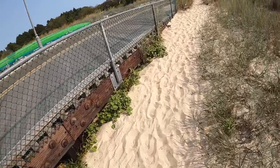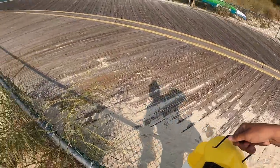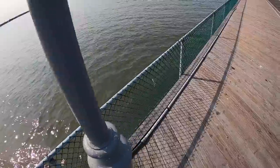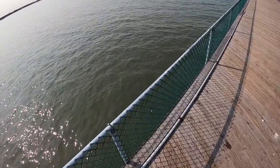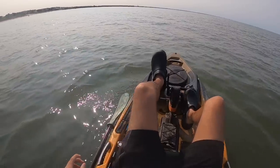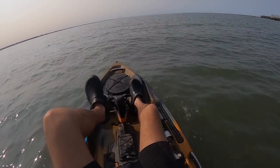See if we could see anything swimming by from up here. That's a better angle too. That did not work. It's pretty interesting out today. It's kind of hazy looking, isn't it?